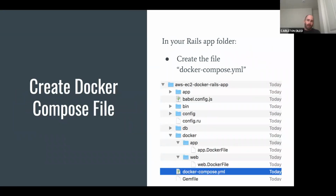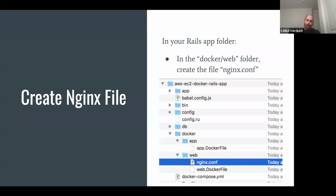And in the Rails root directory, we have the Docker Compose file. This Docker Compose file is a YAML file, and again, we use it to describe where the app Dockerfile is and where the web Dockerfile is. In the Docker web folder, we have to create the Nginx config file. This is specific to Nginx. It's used to configure this server, and you'll see that file later.